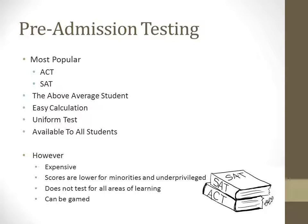The scores on them have a tendency to skew lower for minorities and underprivileged students who have been educated in areas which are more financially challenged than others. It does not test for all areas of learning, and the system can be gamed. Students can attend courses that teach them how to take the test. They can take the test more than once, and that can also skew against those who are too poor or don't have the resources to take these tests several times to get the score that they would like so that they could get into a better college.